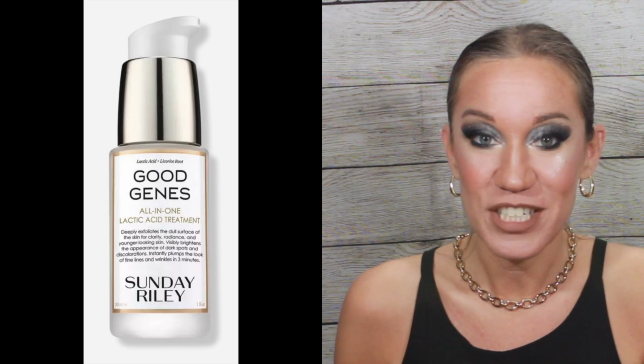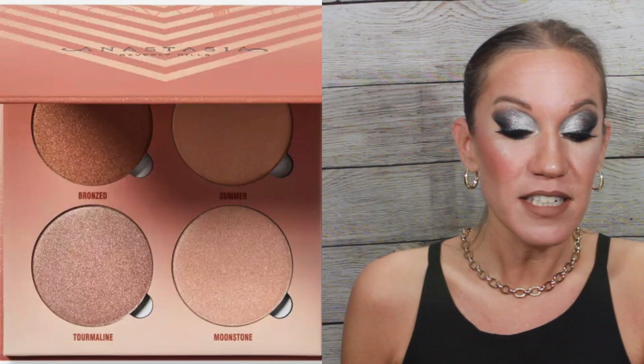All right, we see Sunday Riley Good Genes All-in-One Lactic Acid Treatment, or Living Proof Full Shampoo and Conditioner Bundle, the Living Proof Restore Shampoo and Conditioner Bundle, or the Anastasia Sun Dipped Glow Kit. Sun Dipped. That sounds like it would be for summer, don't you think? Or the Mally and Lily Weekender Bag in a cream color is what it says, but it's got like black speckles all over it. The Jules K Serena Crossbody, the Gentle Fawn Hermosa Cardigan, or the Vio Air Purifier with HEPA filter, or the Phantom Chef 8-inch fry pan.